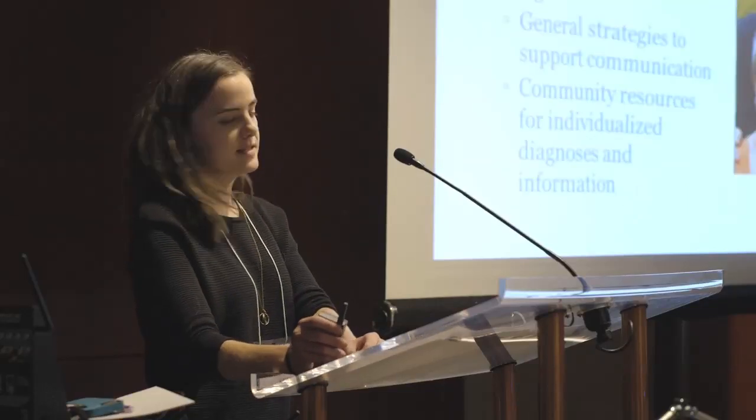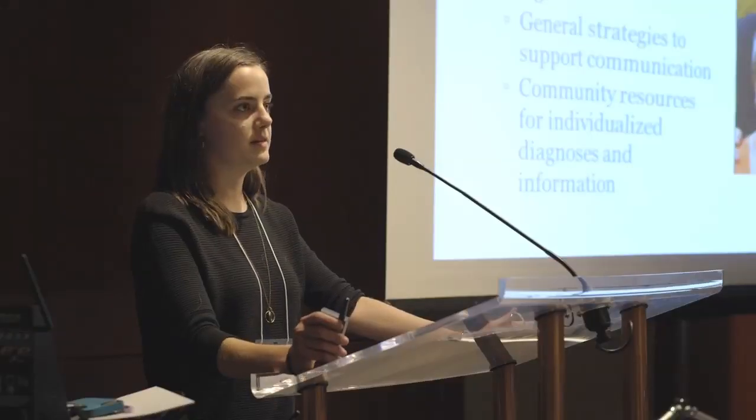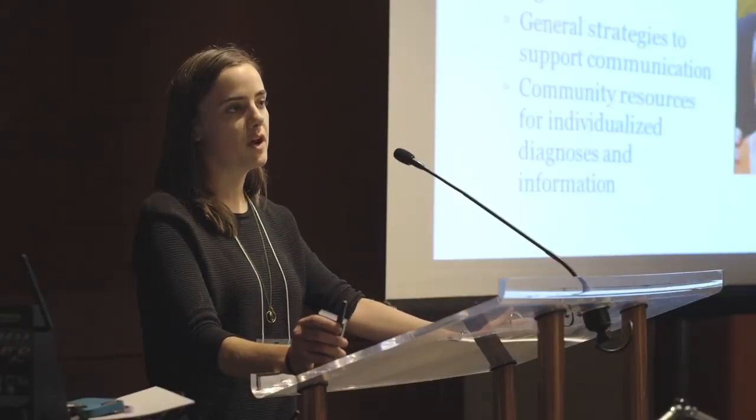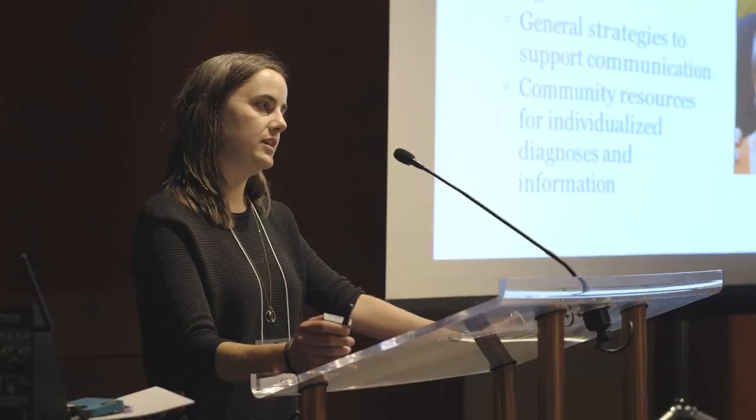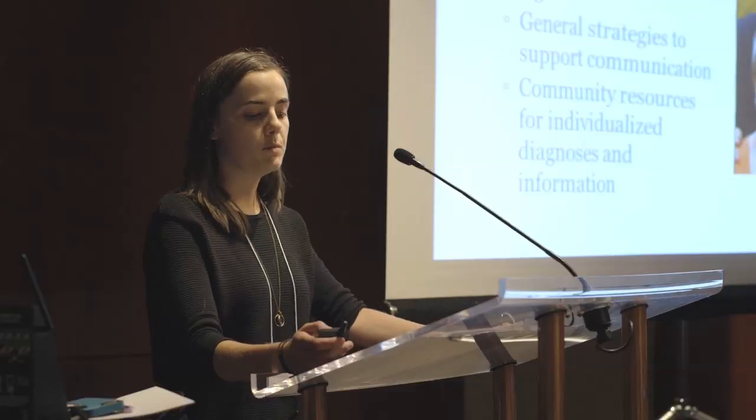Our presentation goals are to give family members and caregivers some resources to recognize symptoms and some associated signs with the development of Alzheimer's disease, and then to give some general strategies to support communication in whatever setting you're in. Also, we'd like to share community resources for making more individualized diagnoses and for getting information. So you won't be able to go home and do everything today by yourself. Each person that you're working with or care for will have really specific and individual needs. So hopefully you'll have the resources to find people in your community who can support you more.